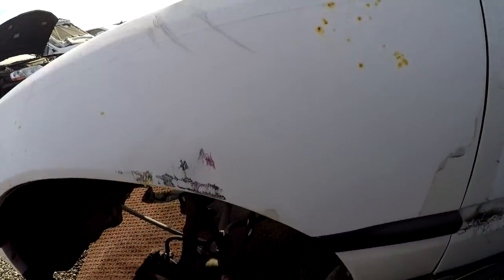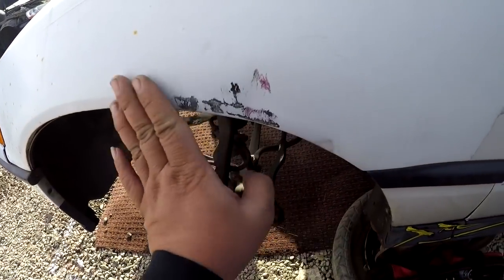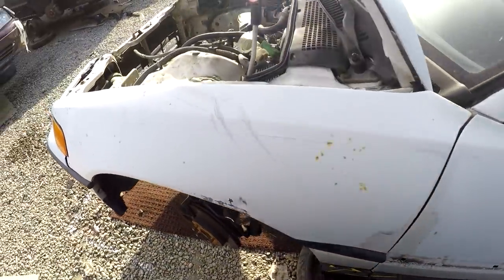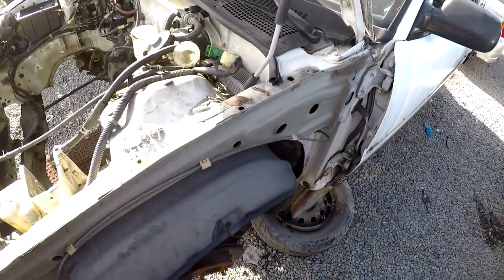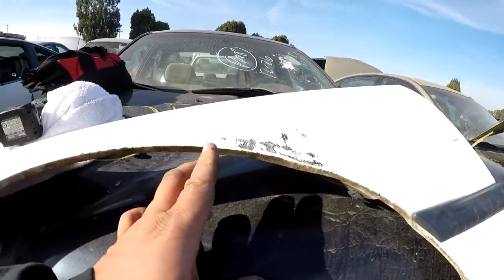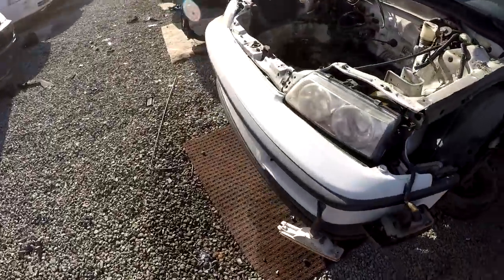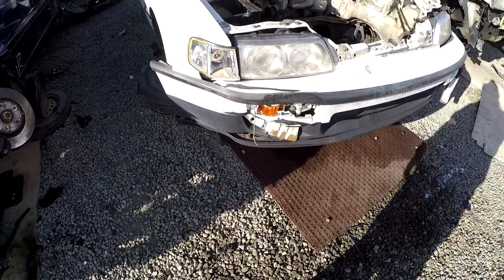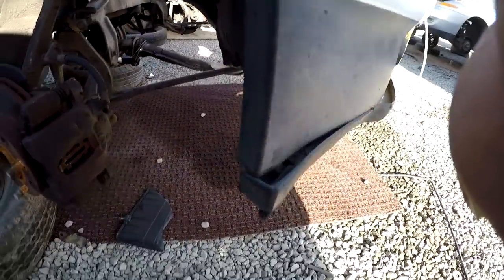Fender is somewhat clean. If you guys remembered, mine was dented right here. This one is slightly dented right here, but I don't know, may or may not take it. I said fuck it, I want to take the fender. It's repairable. The lip looks like it's in good condition. It's hit on the top and the lip is just flexed out. I don't want to buy shit I don't need.